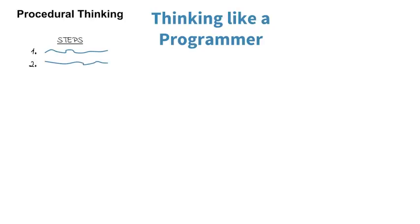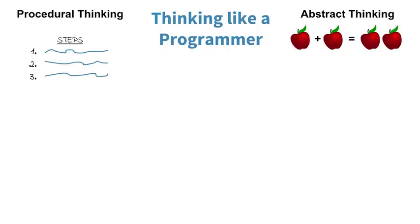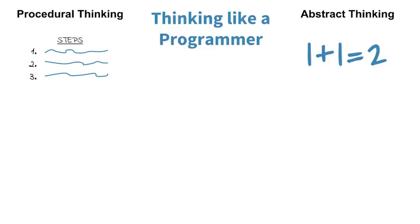1, 2, 3. The next way of thinking is called abstract thinking. And if you couldn't do abstract thinking, you may know that if someone gave you one apple and then another, you'd have 2. But if someone asked you what happened when they gave you one orange and then another orange, you might have no idea. But because you do have an understanding of the abstract idea of numbers, you know that you have 2 oranges. But even more importantly, you know the abstract idea that 1 plus 1 is 2.